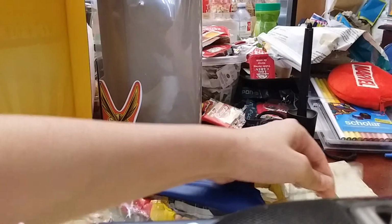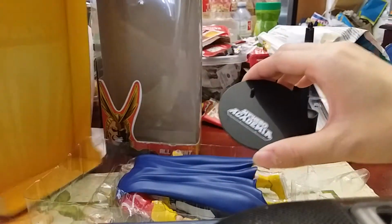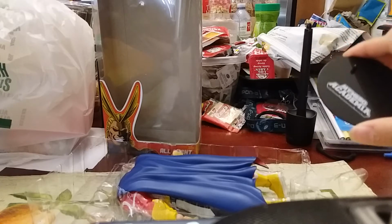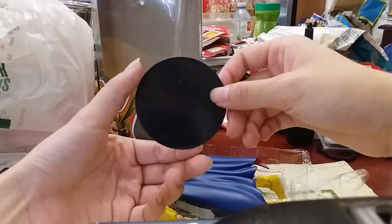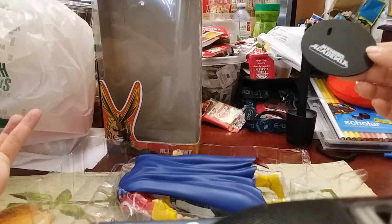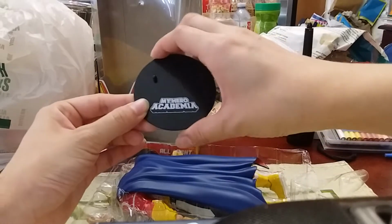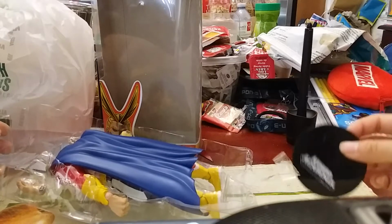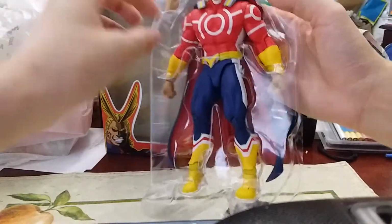So again, this one has a glossy base that says My Hero Academia. It's pretty shiny. Kirishima's was dull. I don't know why there's a difference because I thought all your figures would have the same type of base, but I don't really care much because it's all black anyways, and it's not the main focus, but I do like the detail. They all have one peg only. The stands aren't that strong, I would say, depending on how you're posing your character, sometimes they fall off.